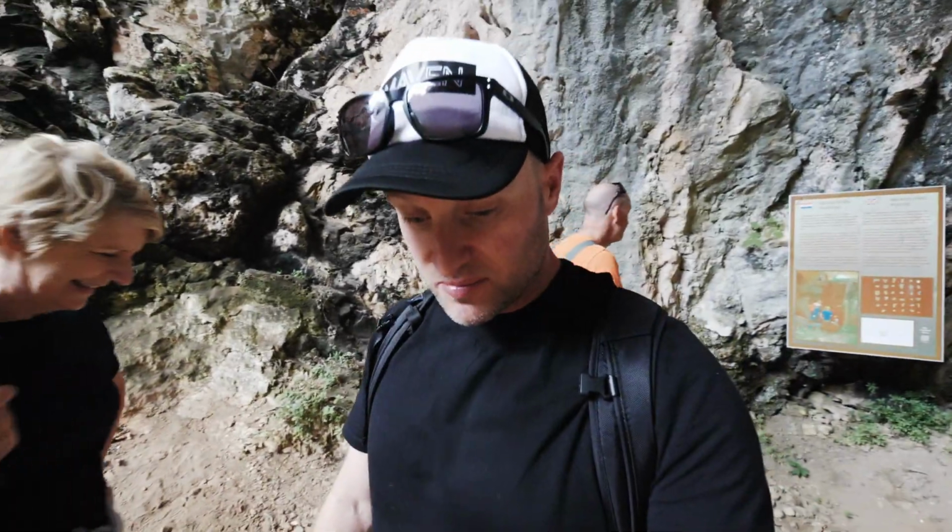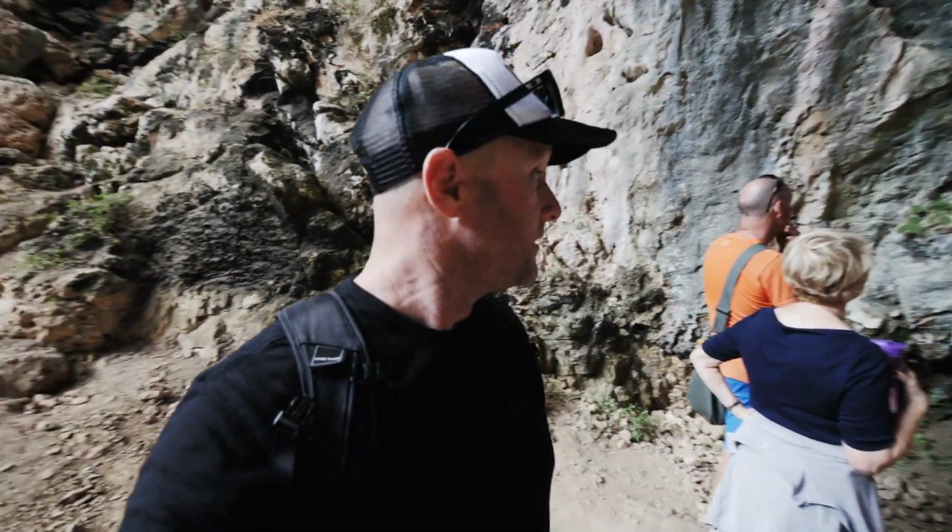You would be spewing if this caved in right now. Okay, so 15 to 17,000 years ago, there were some people living in this cave, and they've left some pottery behind, some pots and pans and stuff like that. And the paleontologists came in here and dug into the walls and found a few old school relics.